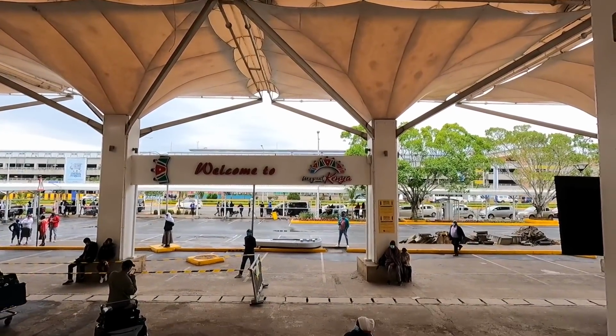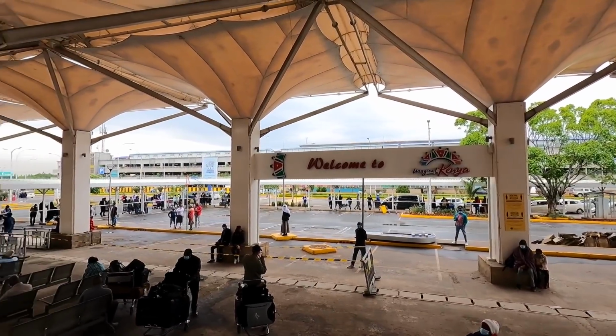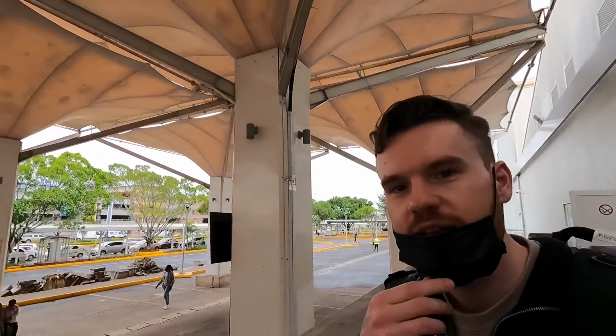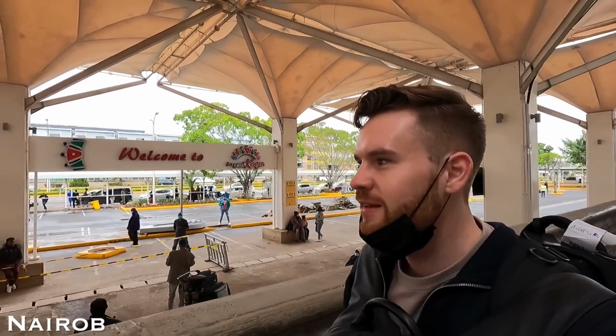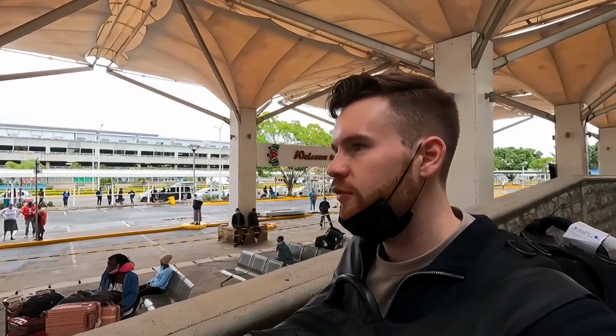Here we are. Welcome to, I don't know if you can read it, magical Kenya. That's right. Maybe you guessed it correctly. I'm in Nairobi, the capital of Kenya. This is the furthest south I've ever been in Africa. Only been to Algeria, Egypt, and Tunisia so far. So all northern Africa. It's my first time in the Sub-Saharan part of the continent.